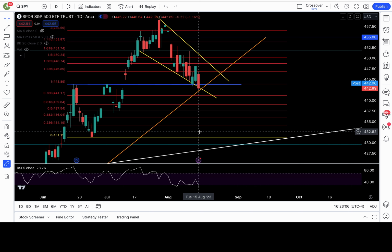Objectively, we've got to approach this objectively. You guys got the bear case. As long as we're below 444, it's bearish, and a breakdown of 442.5 would be the follow through that bears need. If it gaps below, then watch the next support at 441.